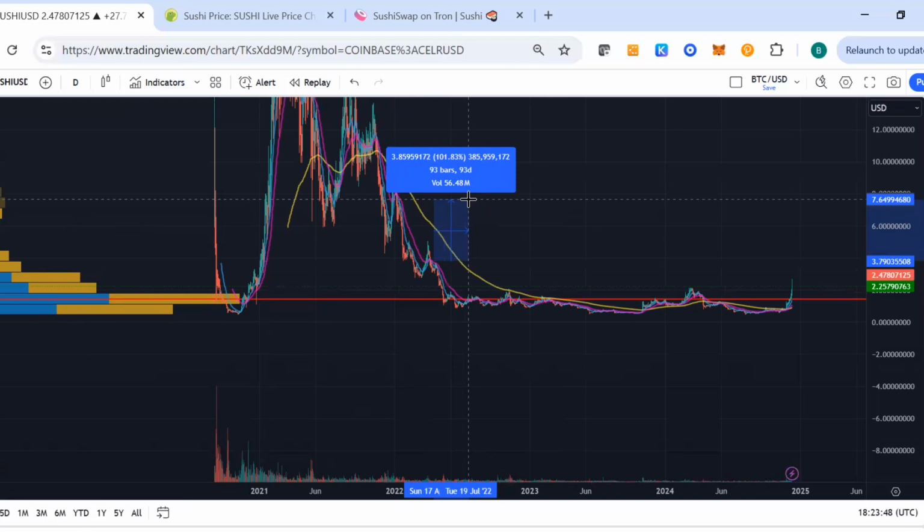So that would be a 101% gain trade, where I'd buy at 367 roughly. That would be my entry, and my exit would be 765. And that would be a 100% gain trade, a little over.